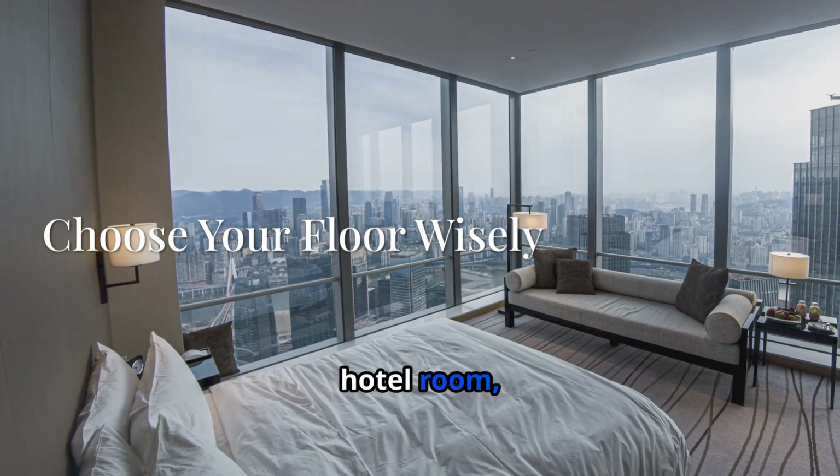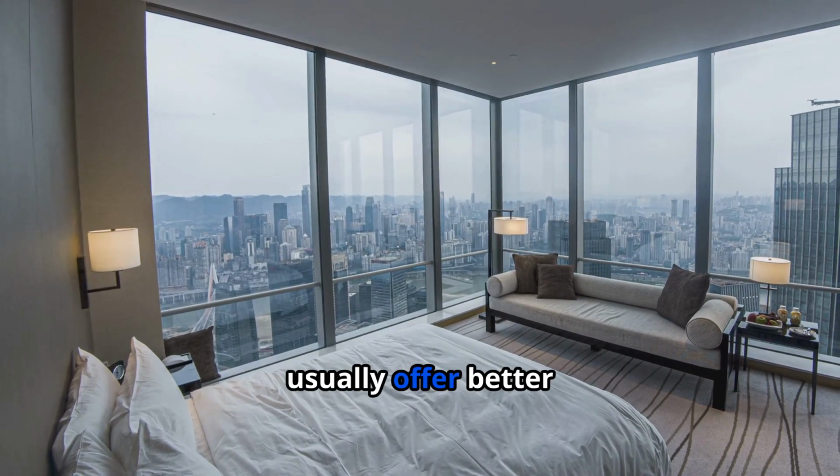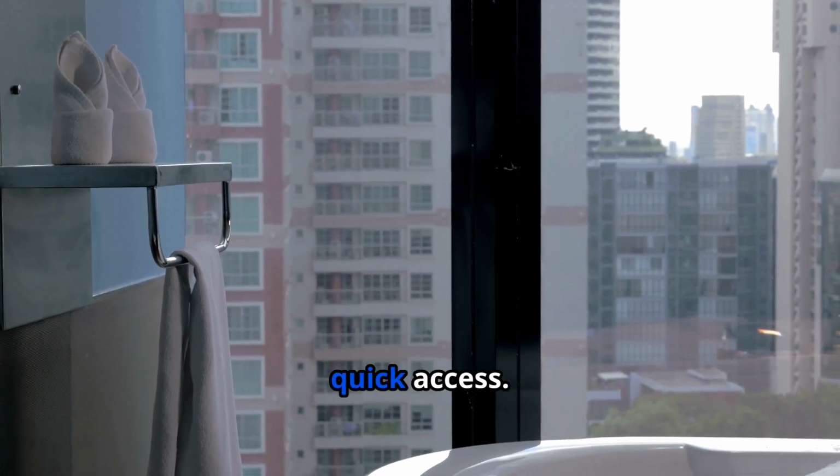When choosing a hotel room, start by deciding which floor suits your needs. Higher floors usually offer better views and less street noise, but may require longer elevator waits. Lower floors are more convenient for quick access.